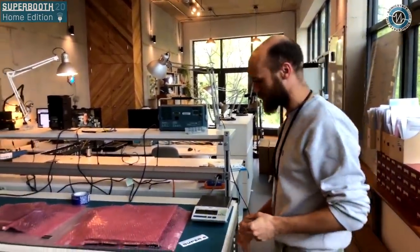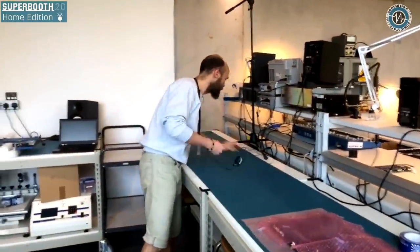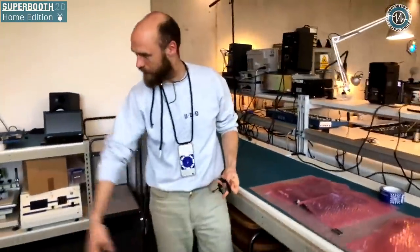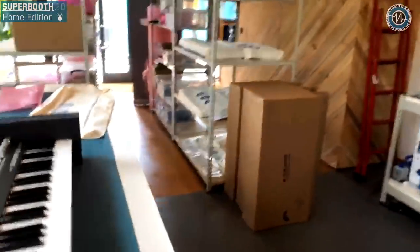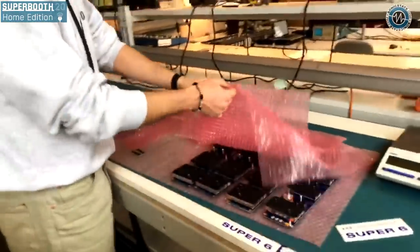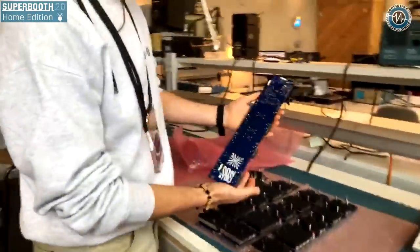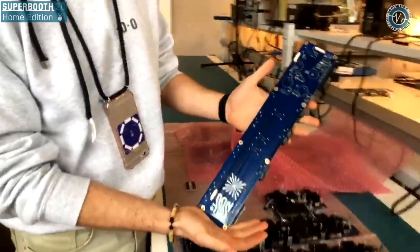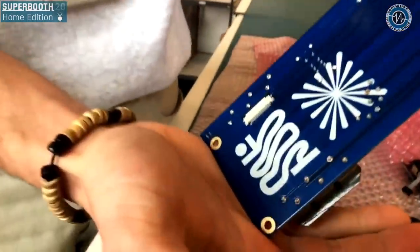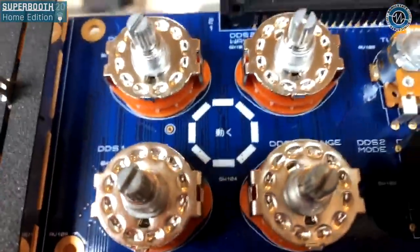So inside the actual synthesizer, hang on a second, I just need to obey a couple of precautions. We do have, I don't know if you can see here, an anti-static floor. We've got a sort of wood floor over there, and this is the sort of production area. But if I handle it, you see that even our circuit boards carry livery. Lovely. So everything has the sort of UDO detailing on it.